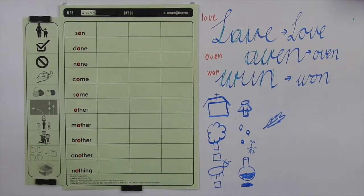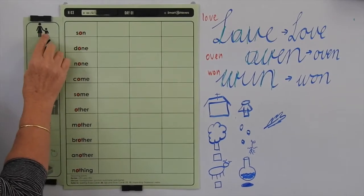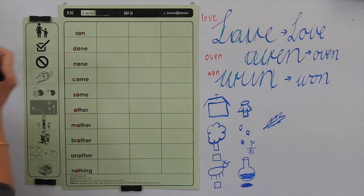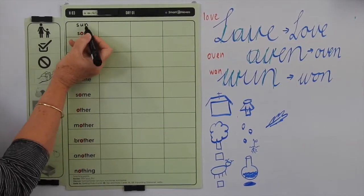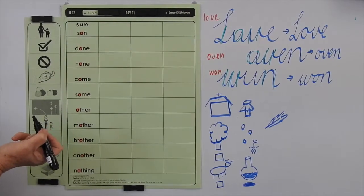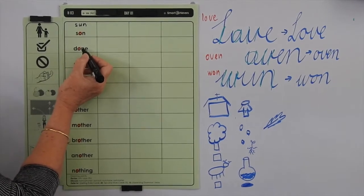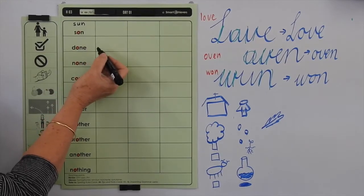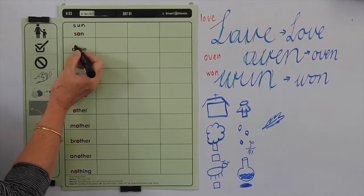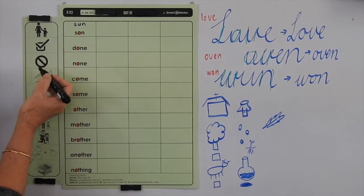So if you have a look at these words, we also have some other words that could be spelt the same way. So son, this is son meaning a boy child of a parent, of a mother or of a father. So the sun in the sky is spelt differently. Sometimes we spell words differently just to show that they mean different things. Done means something that you have completed, you've already done it. If you're going to do it, that will be in the future, but past tense of do is done. None means zero or nothing at all.